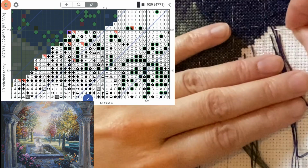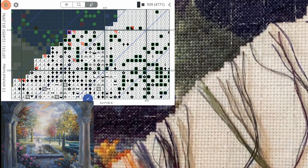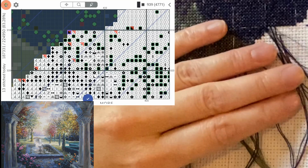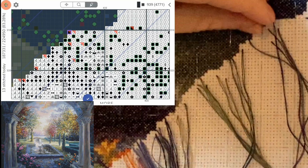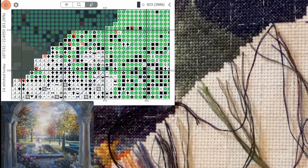Kind of stitched all this big area of the one color. This is not wanting to cooperate with me today, I tell you. To get it out of the way, because I figured that would be kind of boring to show you guys on camera. This pattern is so detailed that when I end up with a huge block of one color, it feels weird.